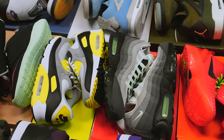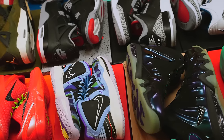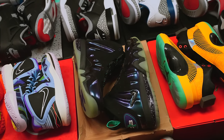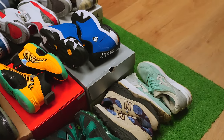Air Max 90, Air Max 95. Again, happy Air Max Day. We got the Grinch Kobe 5.5, Kyries next to another sleeper, Eggplant Barkley Posite, another shoe that used to resell crazy back in the day, even though retail is like 275. Jordan 35s and Lebron 14s. And then we got a nice little batch of no box stuff across the front.